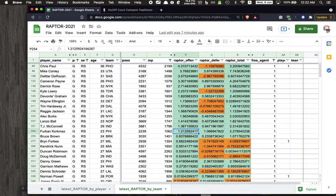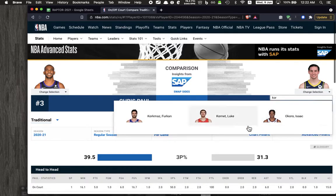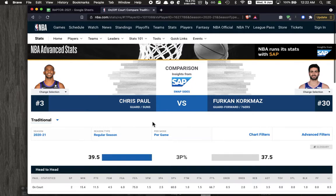All right, one more guy. Next guy, Korkmaz, 23, young shooting guard from Philadelphia. Let's see how well he shoots. Oh, pretty good 3-point shooter.